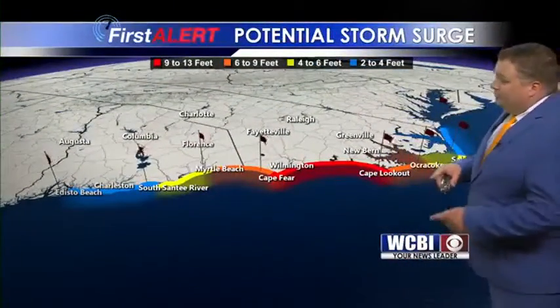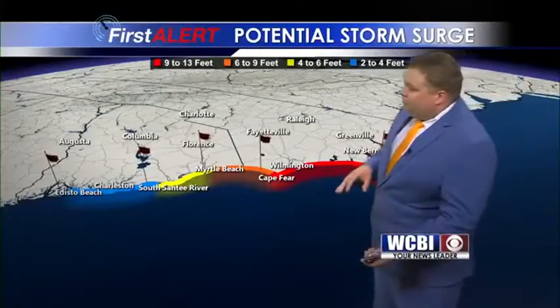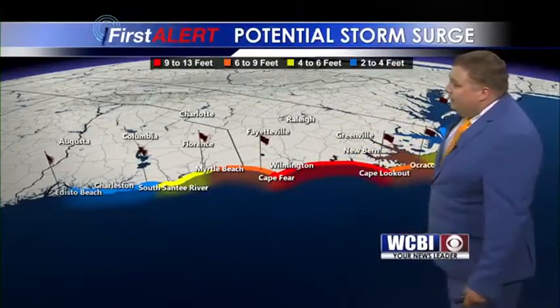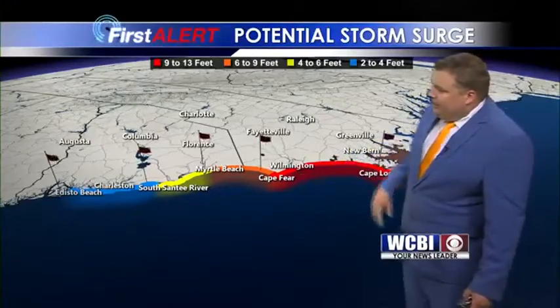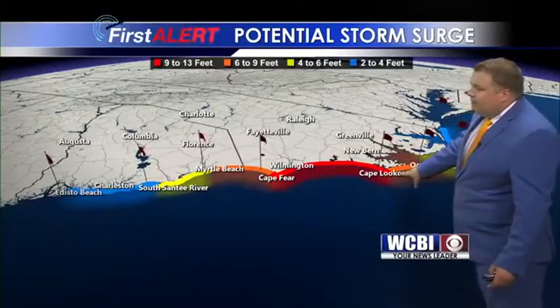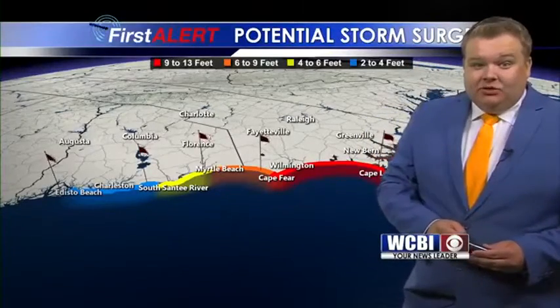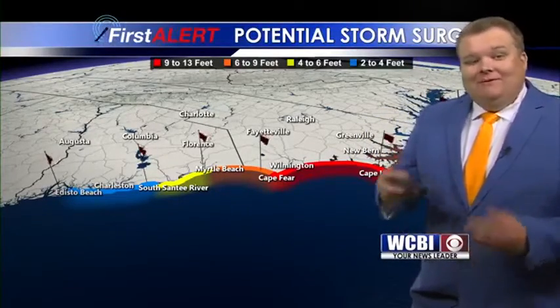Speaking of surge, here's our thinking. The worst of the surge is going to be in northern South Carolina, southern North Carolina, and potentially from areas around Cape Fear and Wilmington up to Cape Lookout. We could be talking about 9 to 13 feet of storm surge with this storm. So very dangerous aspect of this storm. Storm surge is usually the deadliest part of a hurricane.